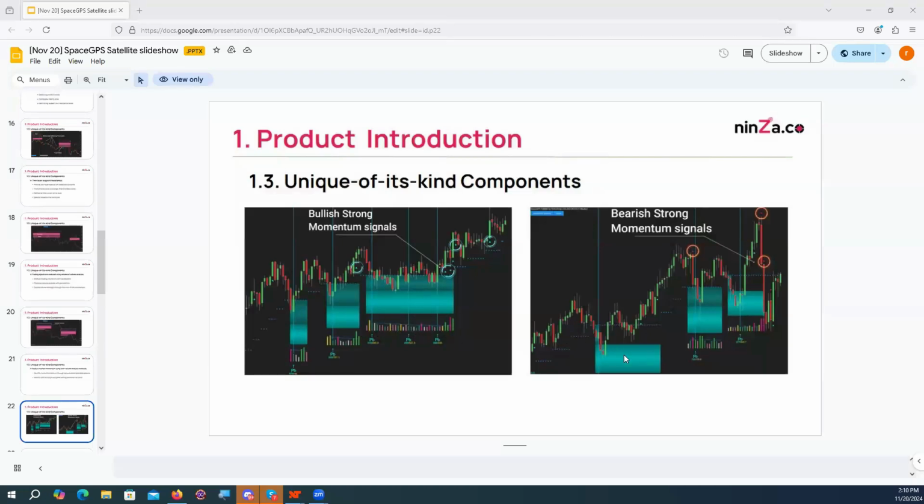Same here. So you see how the trend does not change simply because price is breaking it. And again, because of the way they came up with the algorithm for the trend, it's very stable, which really helps in longer runs.